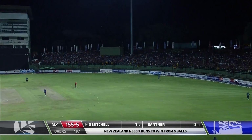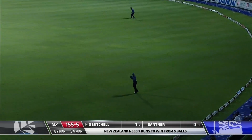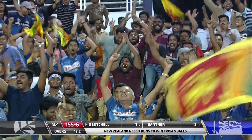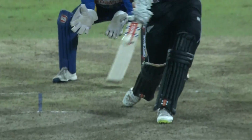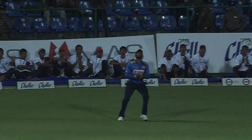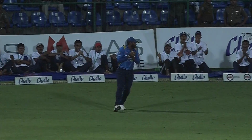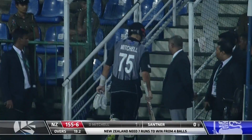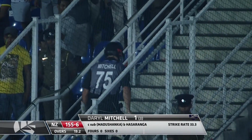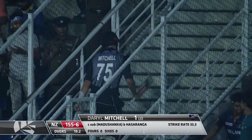Goes aerial. It's another one who bites the dust. Great cricket from Sri Lanka. Just hit it straight to long on. Got it nowhere near the middle of the bat. Substitute is on. This time he takes it cleanly. Doesn't slip over. Mitchell gone. 155 for 6 now.